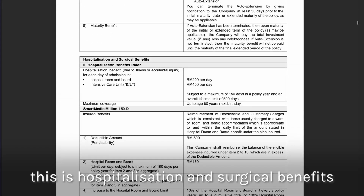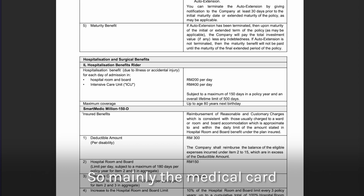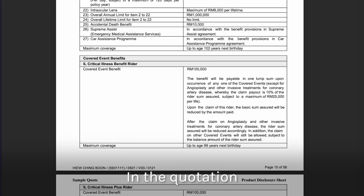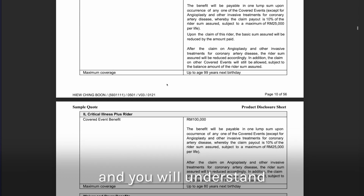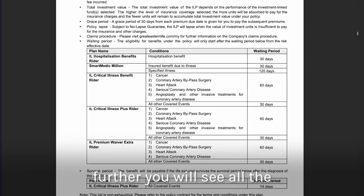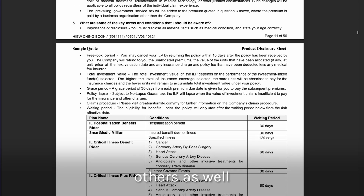And then you can see this is hospitalization and surgical benefits. So mainly the medical card, what does it cover? It spells out everything here. In the quotation, I think it's very good that they put everything inside here so that you can read it and you will understand what it actually covers. And going down further, you will see all the others as well.